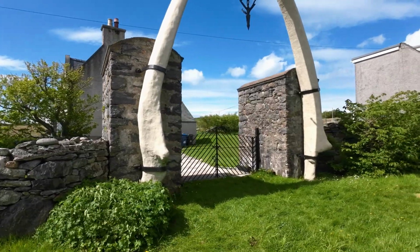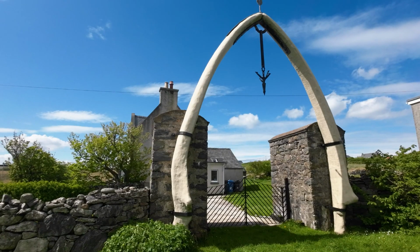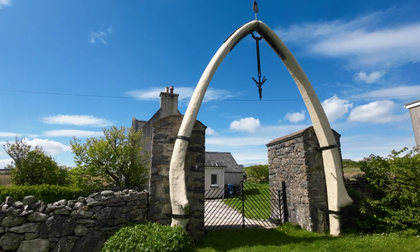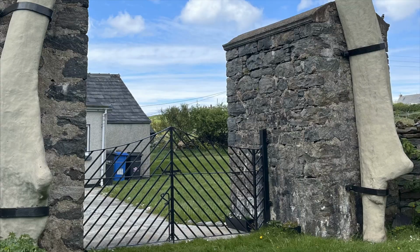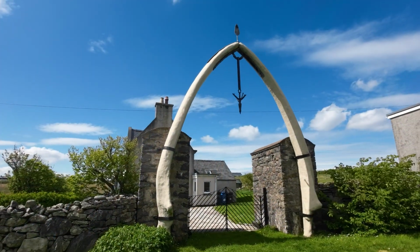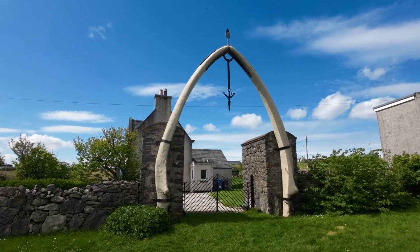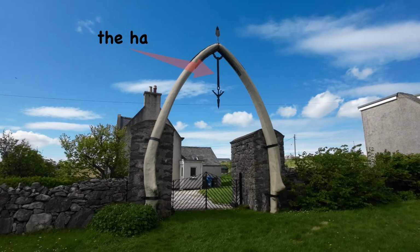The bones came from a blue whale that washed up in the bay in 1920. The carcass was left for some time before the villagers were allowed to approach it, and I can only imagine the smell. Phew, it really is huge. The jawbones stand over 6 metres tall, around 20 feet, making this not just a curious roadside stop, but a monument of seriously whale-sized proportions.